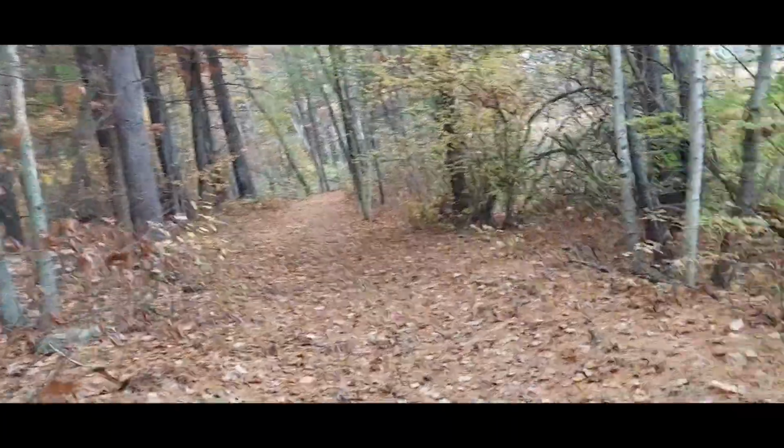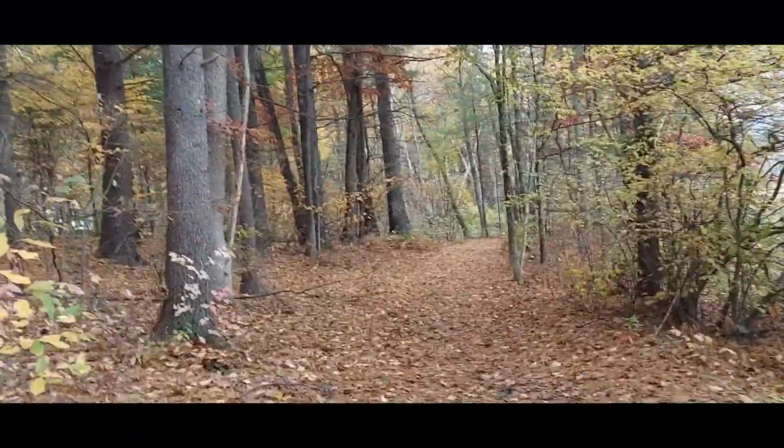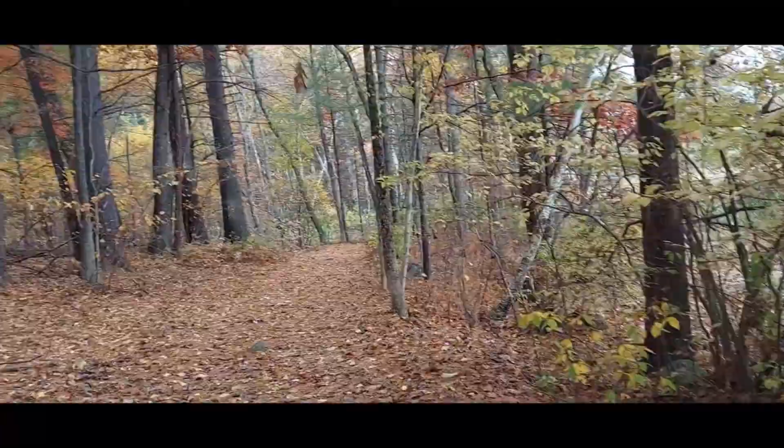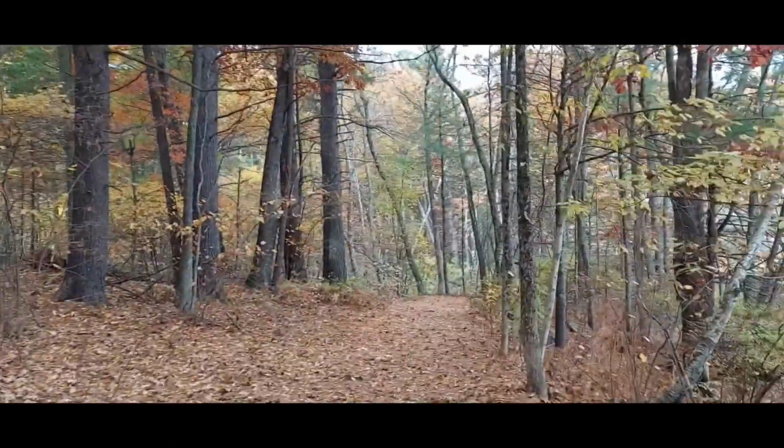Post frost, pre-snow here. It's already got plenty of snow up north, up in New Hampshire, up in the mountains. Pre-snow here. Probably won't come in. Usually doesn't come in until November, but of course that's getting later and later every year. So who actually knows?